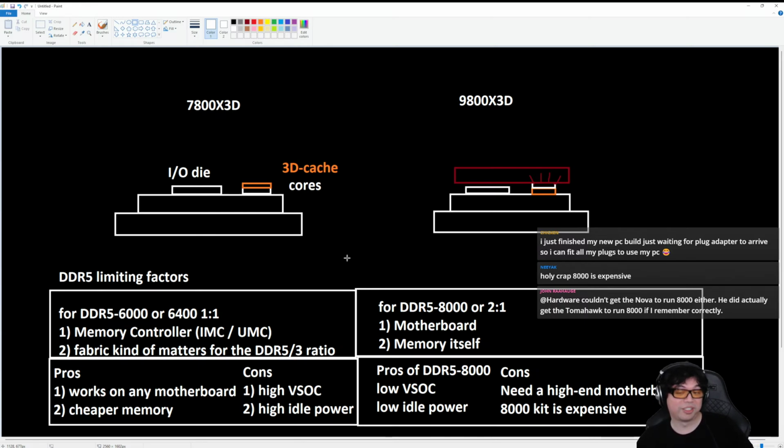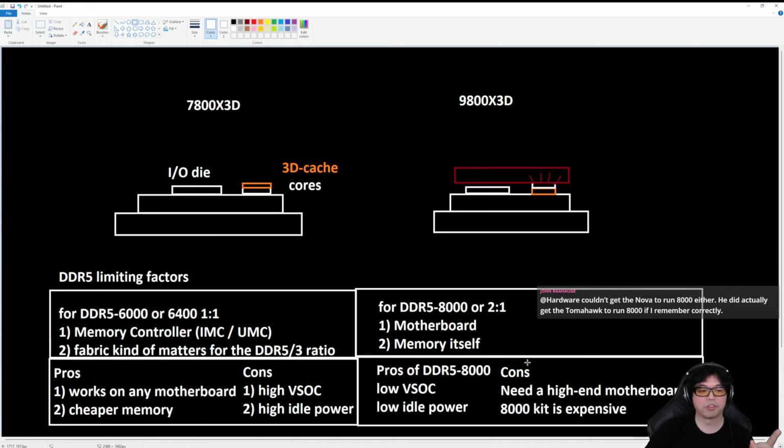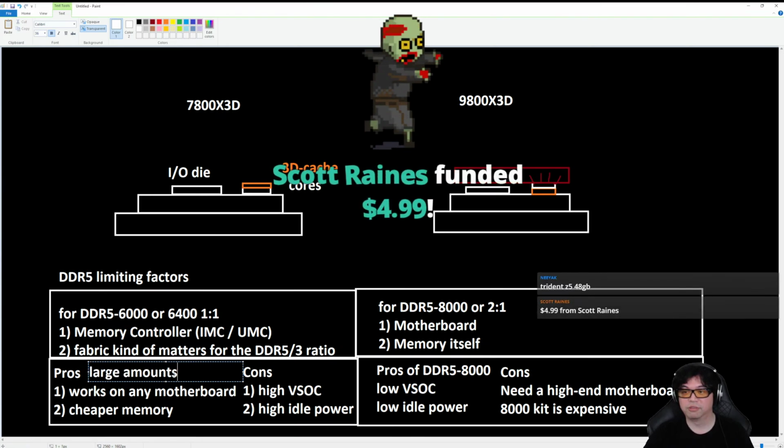It's better, but, oh, the other thing I'll say on this, there's another good point here. Another con for 8,000. I guess another pro: a pro for 6,000 is that it can handle large amounts.